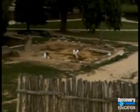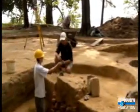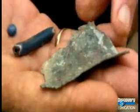What surprises them the most is what they don't find. Almost no evidence of farming tools. Proof the settlers were completely reliant on what they could trade with the Indians.